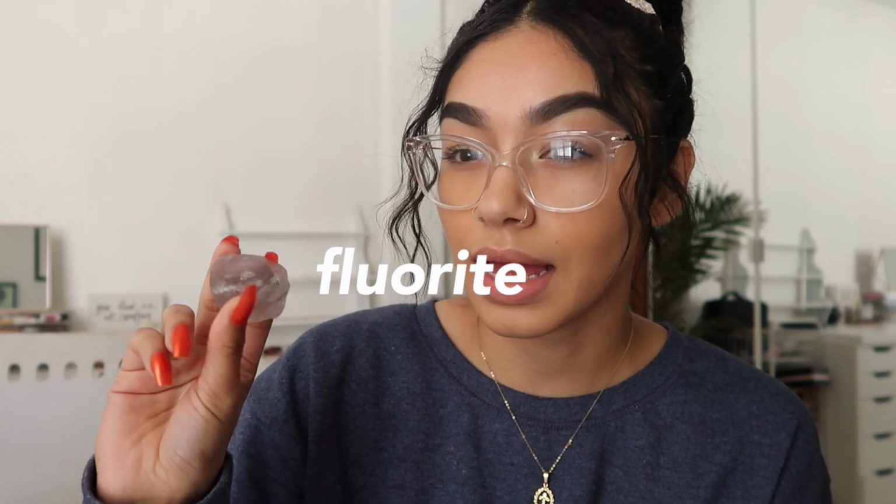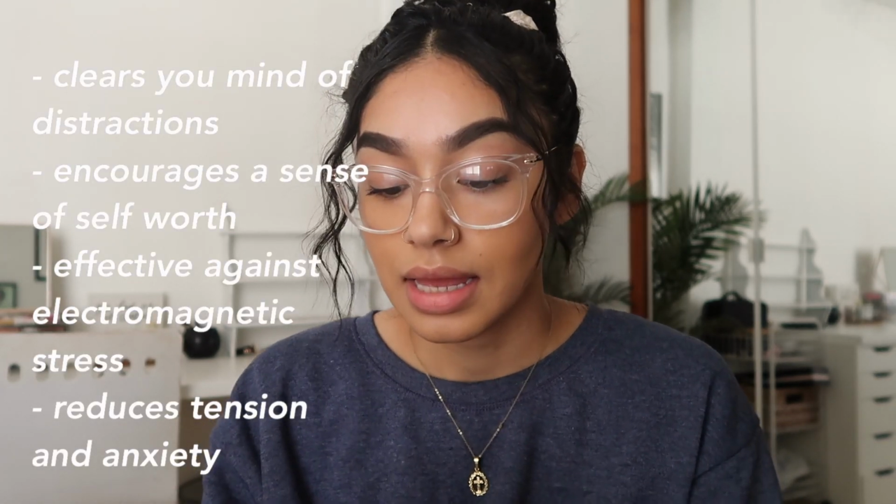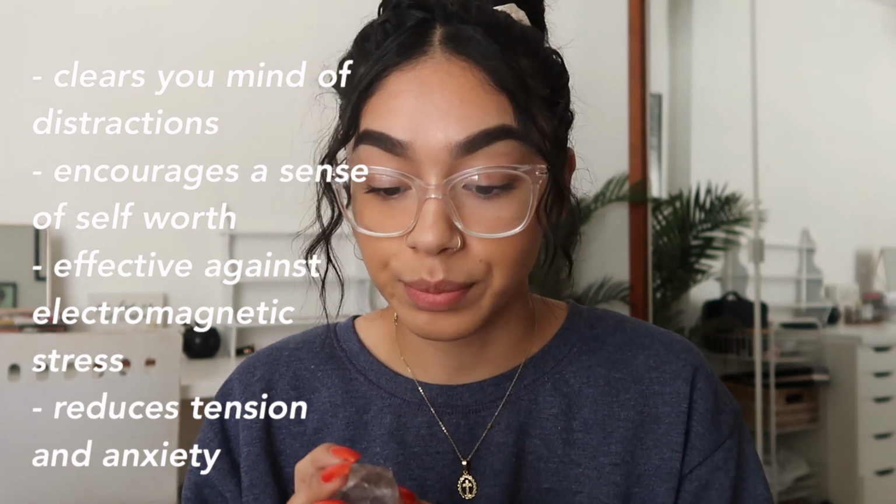Okay, I'm gonna have to put my glasses on because I took some notes and I'm going to be reading the notes and I can't see if I don't have my glasses on. So this little guy right here is a piece of fluorite. This is actually one of my newest pieces to the collection. It is also considered the rainbow keeper, and some of its properties are basically declouding your mind of confusion or any negative patterns that don't serve your best interest.